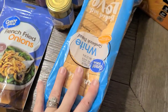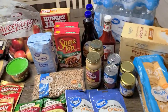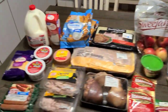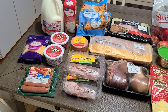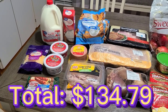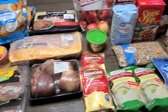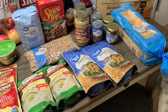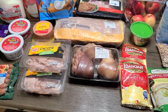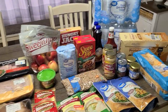And then I just got a loaf of white bread right here. But that is it for this grocery haul. Y'all, this is what $130-something looks like. I can't remember exactly how much I spent, but I'll have the total here at the bottom. So yes, this is what $130-something looks like at Walmart right now in West Virginia. I mean, yes, I did get some meat, so that's excusable. I don't think it's too bad, but, I mean, considering.